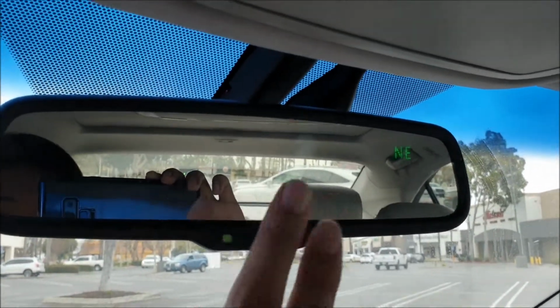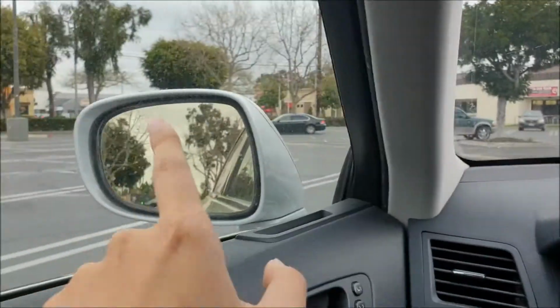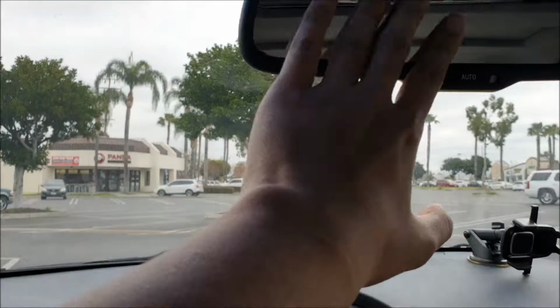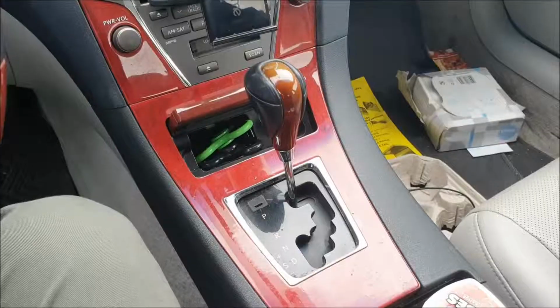Oh, and this mirror, it auto dims, and I think the side mirrors auto dim as well, because I remember there's this one time where a huge truck was driving behind me and all of these things dimmed down, making it a lot more comfortable.